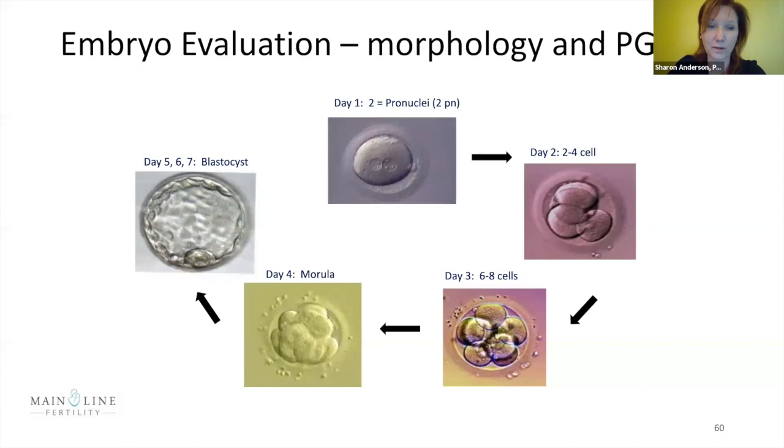So we do probably about 75% of our cases are PGT-A and freeze-alls.